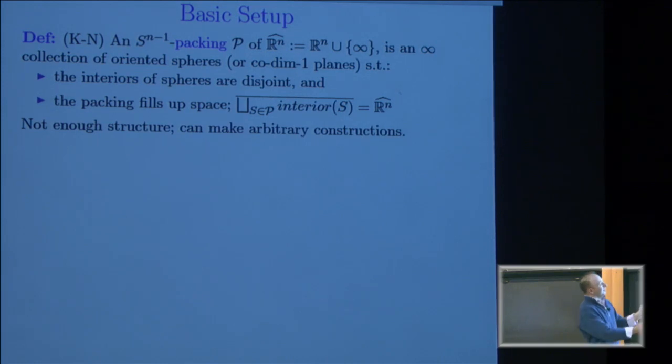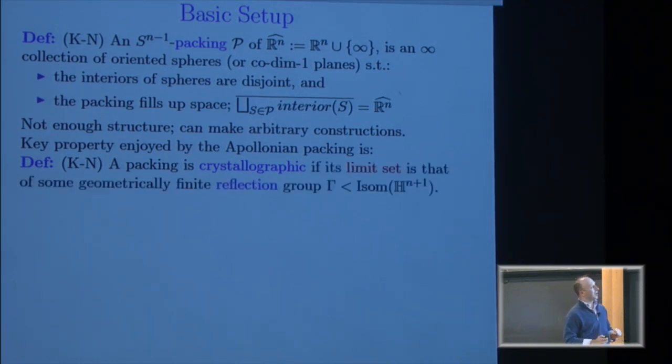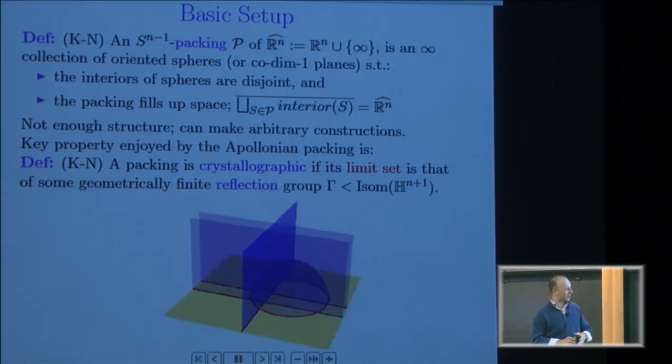Now, this, as stated, is completely without a theory. You just start randomly sticking in spheres wherever you want until you filled up space. So we need some structure. And the structure will be the one that is enjoyed by the Apollonian packing, which we call crystallographic. So a packing is crystallographic if it arises as the limit set of some geometrically finite reflection group. So let me explain what this mouthful means with a single picture.